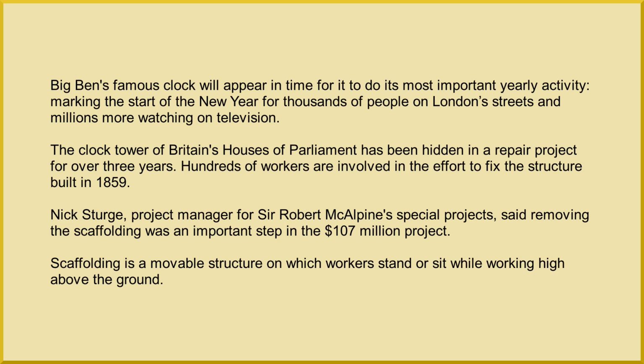Hundreds of workers are involved in the effort to fix the structure built in 1859. Nick Sturge, project manager for Sir Robert McAlpine's special projects, said removing the scaffolding was an important step in the $107 million project. Scaffolding is a movable structure on which workers stand or sit while working high above the ground.